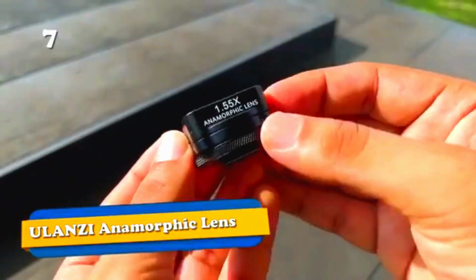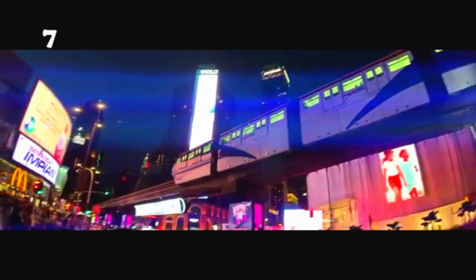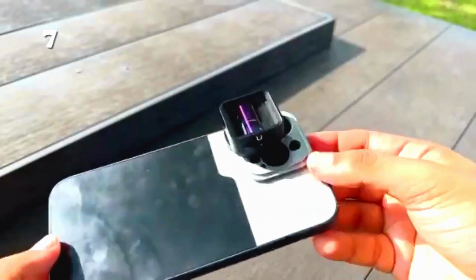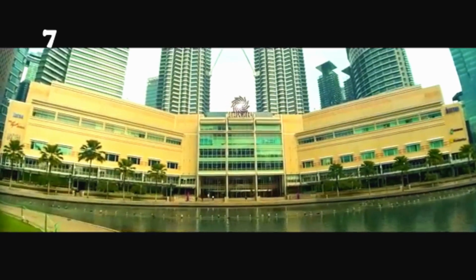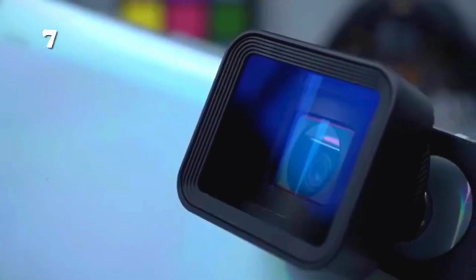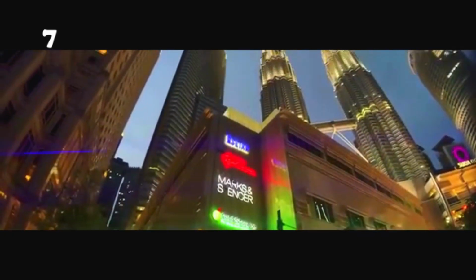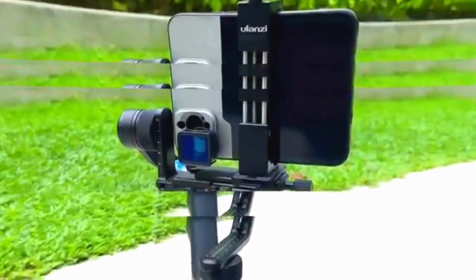Transform your smartphone into a cinematic powerhouse. The Anduwa 1.55x anamorphic lens broadens your phone's field of view by 58%, delivering a stunning 2.76:1 widescreen aspect ratio. With an aluminium frame and HD optics, this durable lens boosts video quality and adds a dreamy flair. Compatible with most smartphones, it includes a universal clip and travel case, making it perfect for filmmakers of all levels.